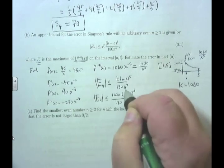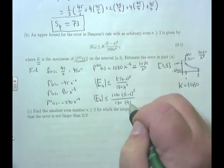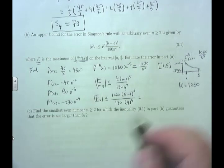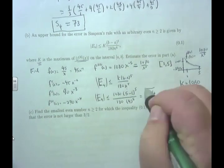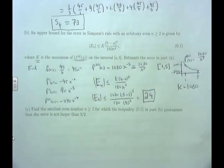And what was n in this problem? We were doing 4 subintervals, so it's 4 to the 4th. And you just crunch out a number. What did I get? 24. It was a large error, but we didn't do very much with it. So the answer to this problem was 24. And the maximum error would be 24 units.